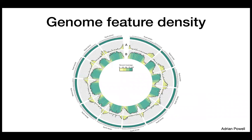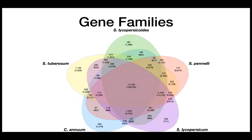Here we have another pretty circos plot. We're looking at gene density on track A, and B is the repeat density. You can see that they're sort of inversely related. You see a very similar thing in the tomato genome as well, where the gene density is a bit higher on the chromosome ends. Whenever you get into the centromeric regions, there are fewer genes and more repeats. So probably not so surprising.